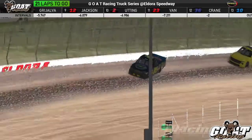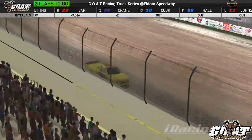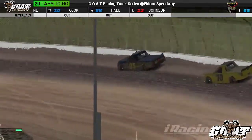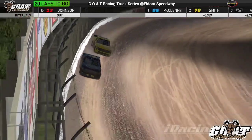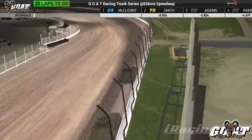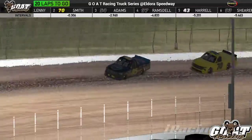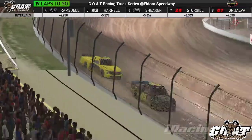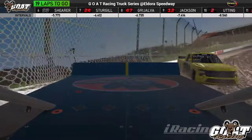Top 5 will be interviewed at the end of this race if they wish to be interviewed. Aaron Smith, McClenny right now dealing with the pressure, dealing with the power off the edges. No driver is safe. McClenny just trying to stay off that wall. He's doing an extremely good job of it right now. Smith is no stranger to dirt either though. Both drivers only separated out by about a 700 I rating. They know how to run the dirt.